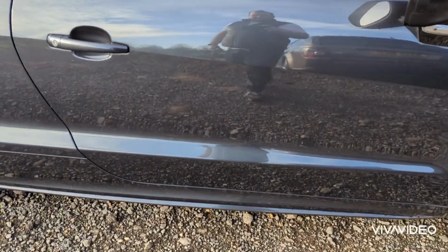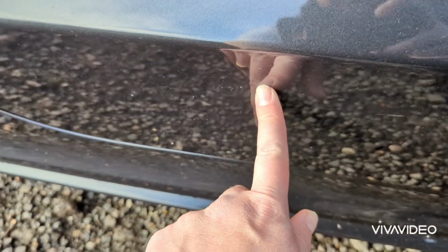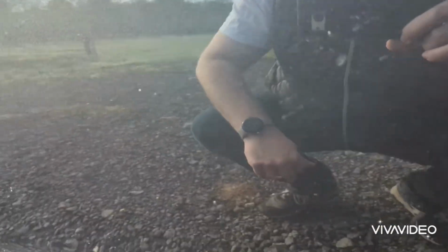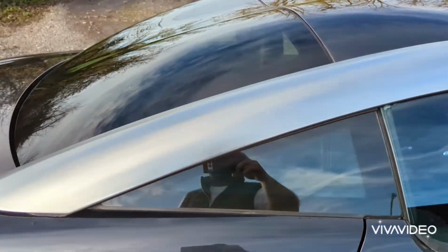Driver's door is in good shape. There's a couple of little car park door dings. Just see them down there. There is a bit of dirt on it where I've just been and got it valeted, but had to drive it back, and the roads are terrible, so there's a couple of little marks, but on the whole, really nice shape. All of this glass is in good nick.